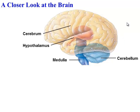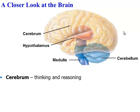Now let's look at the brain. We've already seen some parts of the brain. For example, we know that the cerebrum is responsible for thinking and reasoning, and this is particularly well developed in humans. We also know that the cerebellum is responsible for balance and motor control.